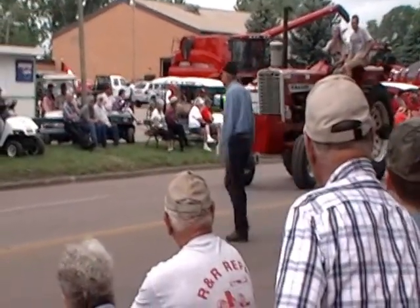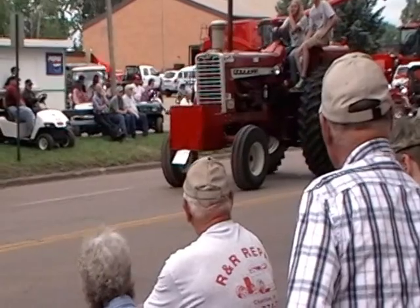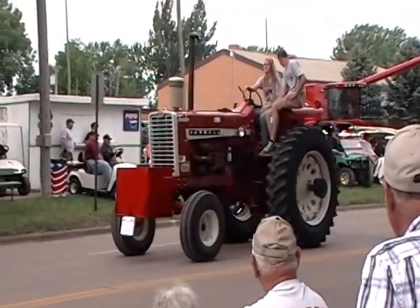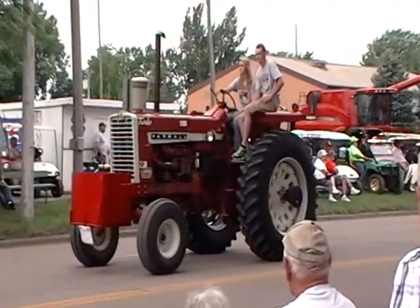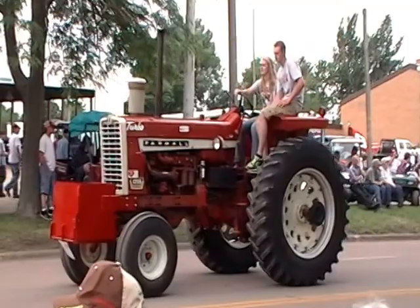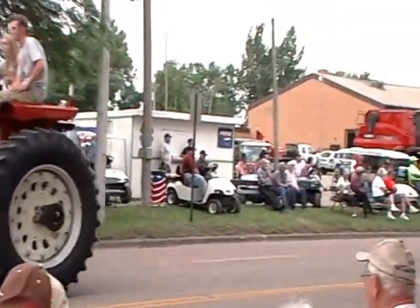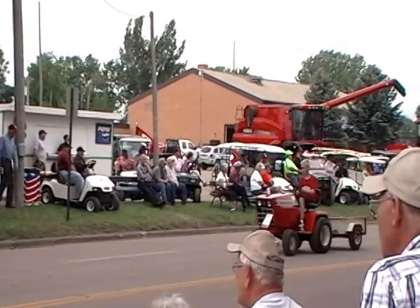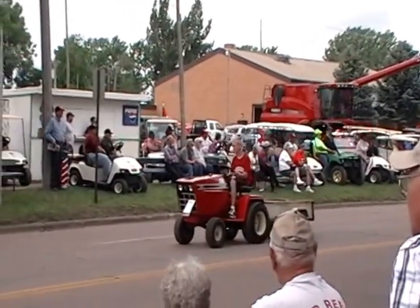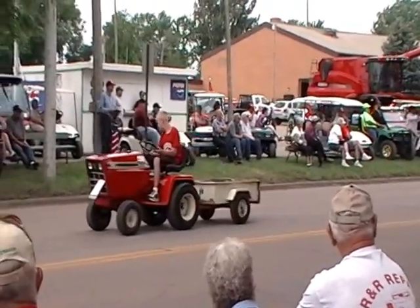Here comes a 1206 that looks like, yeah, probably quite a nice original condition. Maybe just hose it off a little bit. Looks pretty good. A young lady and a young gentleman up there on the platform. A nice little Cub Cadet 782, pulling his little IH cart.